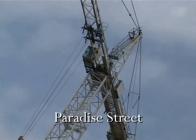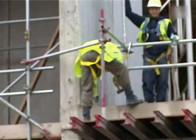As you can hear of all the noise and the hustle and the bustle of Paradise Street, this is a new part of our heritage for future generations, a new history. Paradise Street has a history of its own, so bring on the Yankees.